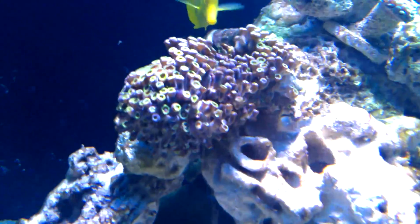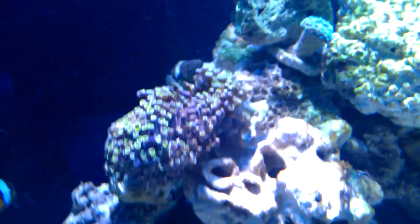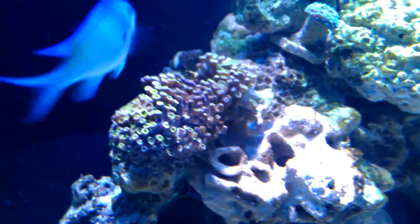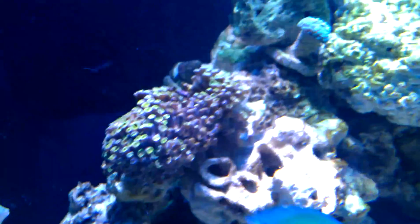These zoanthids haven't been opening up that much because of the film algae. Today, they're opening up quite a bit, though, if you can tell. I've been blasting the film algae off of them, and they're still open. They're usually open more than this, but it's because I re-aquascaped. They're not that open.